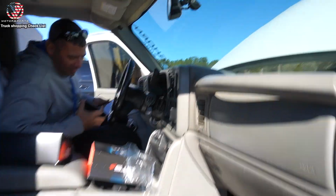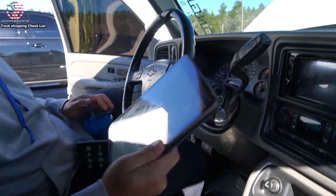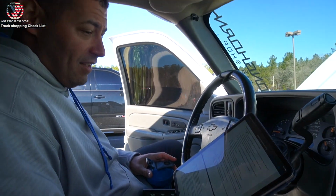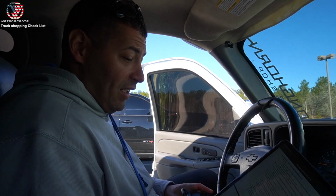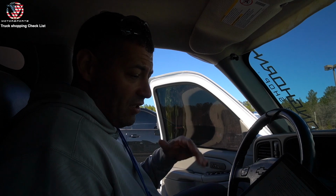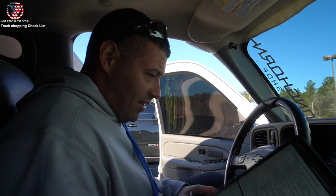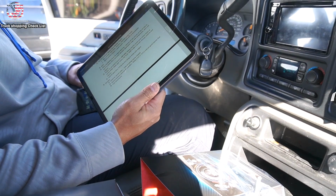Up next on our checklist is the rev up, rev down test. So we're gonna rev the engine up to 2000, looking for injector failure that causes the motor to shake at a certain RPM. And then we'll rev down to make sure it's smooth and there's no hiccups. All right, so here we go. Slowly climb to 2000.